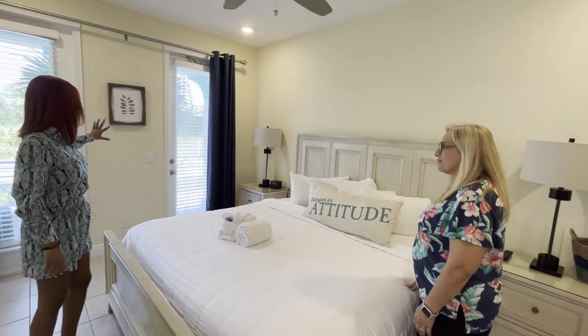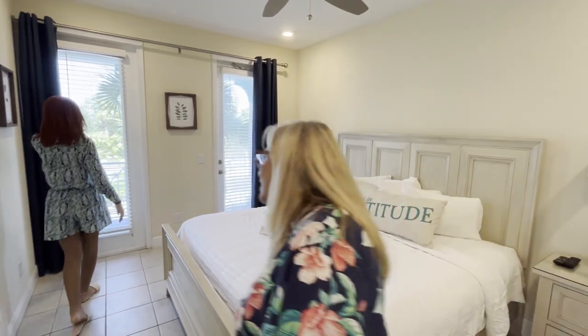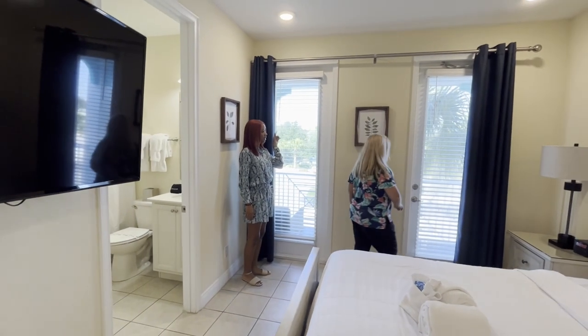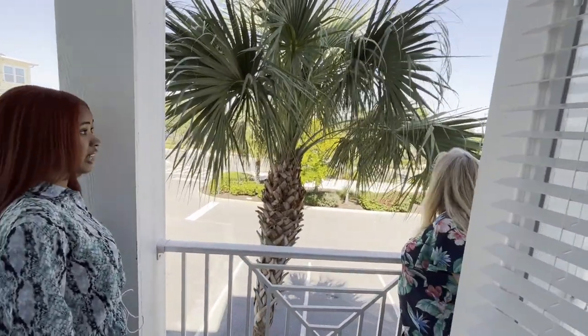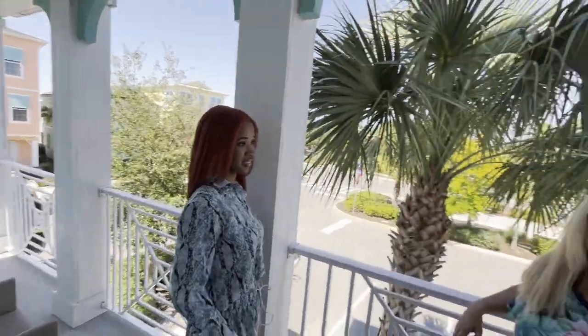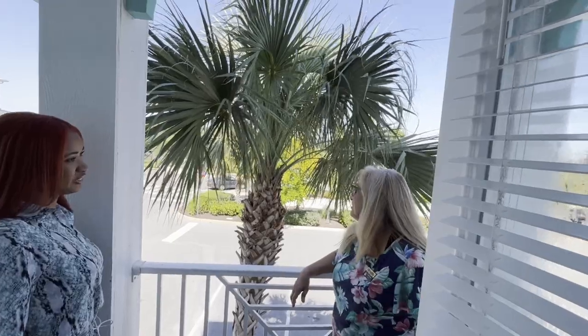I like to stay in this one. This one has one of my favorite balconies. It's longer, right? And the view from here, you can see the winery. Sometimes you can see Disney Springs has a hot air balloon. I wonder if you can see fireworks. Yes, you can. Definitely can. Yeah. All right, you all need to plan your vacation right here because you can see fireworks right from your balcony if you're too tired to stay.